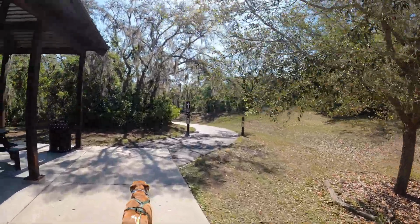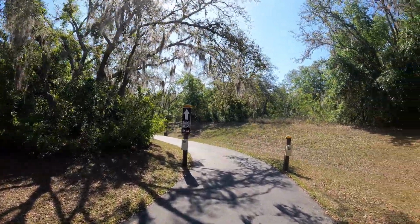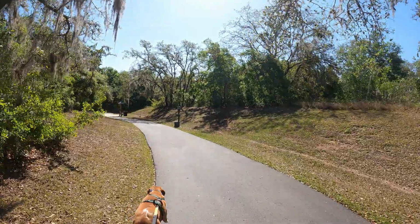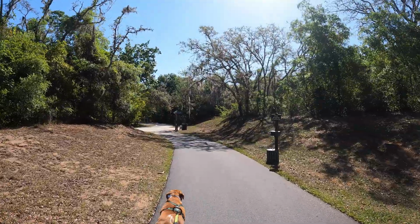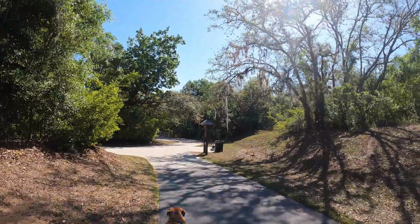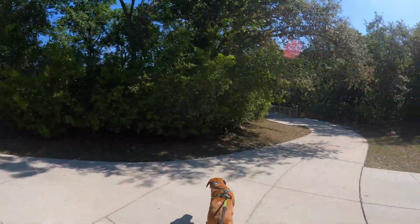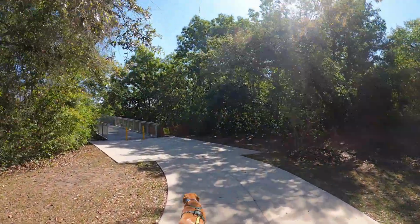Oh, squirrelies. Sawyer, here's the squirrelies. Okay. Let's keep going. They got a dog waste station, which is good. Wonder if the trail's closed. No, the trail goes that way. It says caution, surface may be hot.